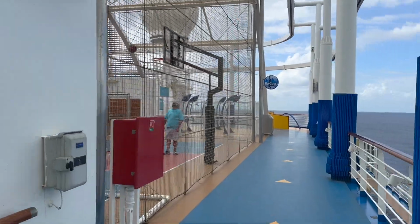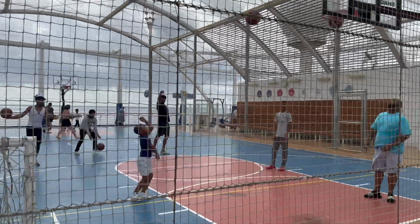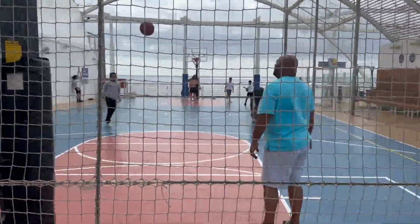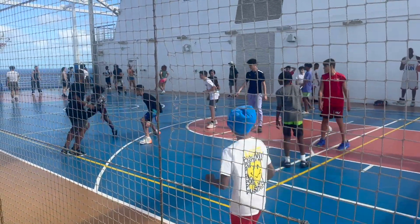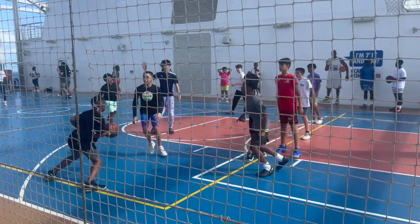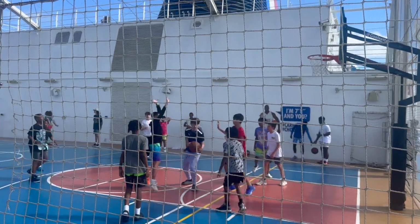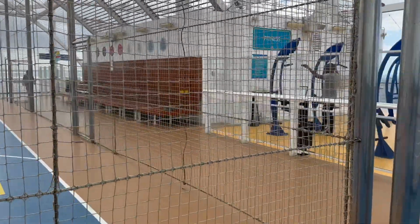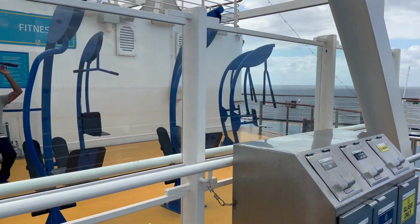This is where Taylor spends most of his time. Actually not here at the moment, but there's the basketball court. And then they also have some outdoor workout equipment up here.